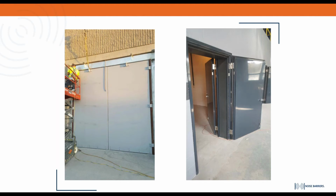The right-hand door is what we call a communicating door, or a pair of doors. You would have to open both doors to go through that opening. But in some situations we may want to obtain higher STC ratings, or have one of the interior doors be a bullet resistant door and still have a higher STC rating to the exterior. So these are great for a lot of specialty applications.